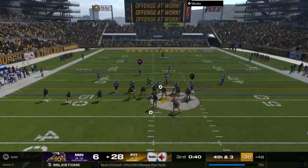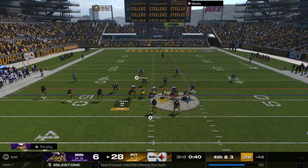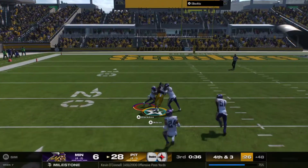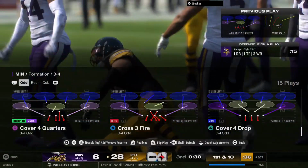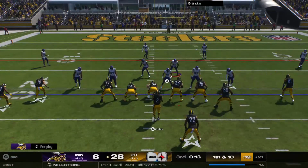And Mike Tomlin going to roll up the sleeves here and say, let's go for it on 4th. Here we go. They snap it to Fields. He's got his target. That's complete. He'll get this one down near the 20-yard line, just shy of the 20. 27 yards, a big play there on 4th.